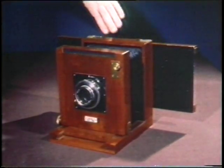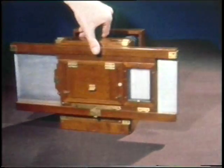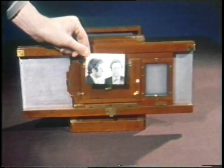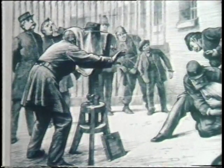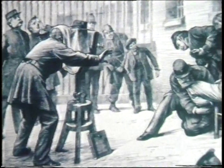Fred's cameras have ended up in some unlikely places. This one took mug shots of prisoners in British jails. The quarter plate size is ideal for police records, even though the prisoner himself may sometimes be reluctant to pose for the camera.